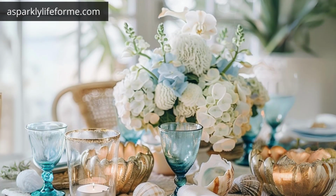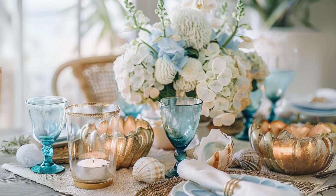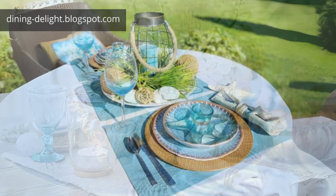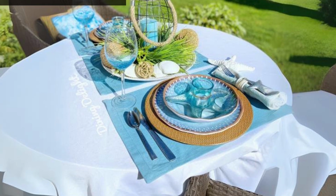Spring coastal-style table decorations. Embrace coastal style with light blues, whites, and sandy beige tones. Add seashells, starfish, and nautical elements for a breezy, beach-inspired table.